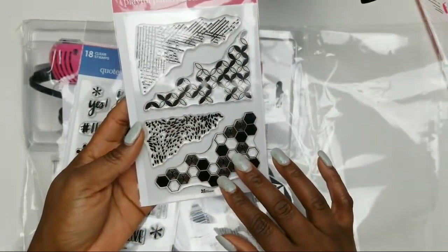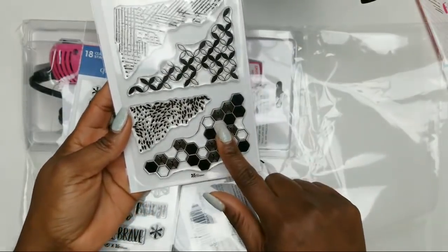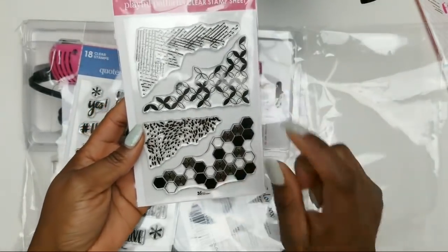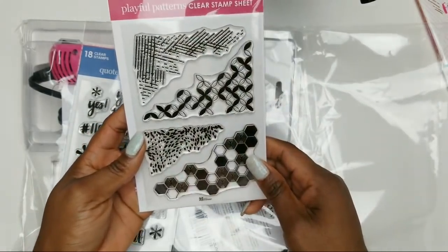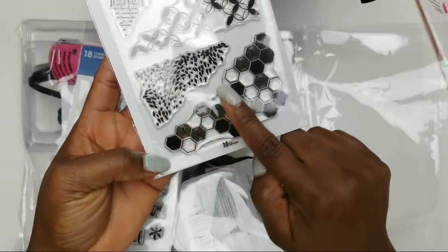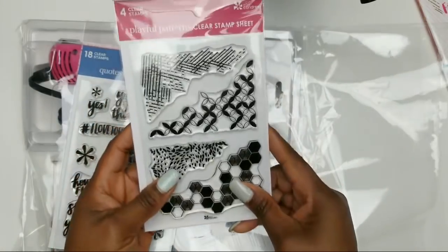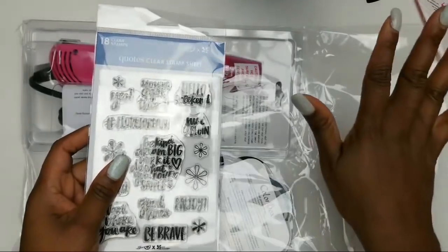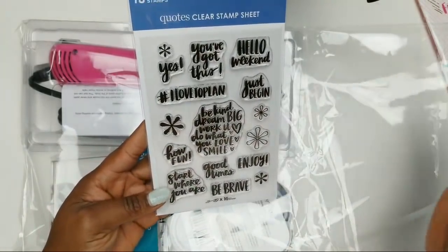So these are the ones, mid-century circles and hexagons. Yes, ma'am. Can you imagine, you can add different colors to it and make an ombre hexagon stamp? Oh my gosh, I'm excited about this. I had to have that. Had to have it. This one right here is the Claire quote.